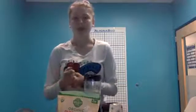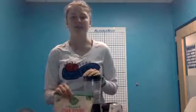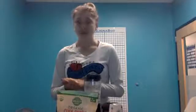Especially if you're a vegetarian or vegan or follow a special diet or have severe allergies, they're really high in omega-3 fatty acids, and these tend to be harder for people to get that don't eat fish or other similar foods. So this is full of omega-3s, and they're a really great, really easy addition to your diet. They can pretty much be added to anything.